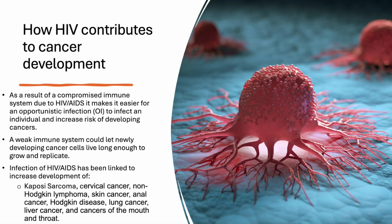And with a weak immune system, this could let newly developing cancer cells live long enough to grow and replicate, because the immune system is too weak to destroy those cells that are becoming abnormal and developing into cancer cells. And it has been shown by multiple studies that infections of HIV or AIDS have been linked to increased development of multiple cancers, as I listed at the bottom of this slide.